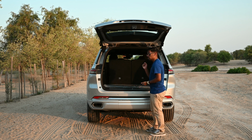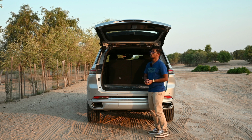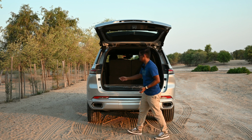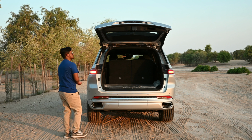And the way you close the boot on a Grand Cherokee is actually different from a lot of other cars. So normally you would find that button somewhere up there. But in a Grand Cherokee, that's not how it is. In a Grand Cherokee, you have a button here, which if you click, will actually help you close the boot.